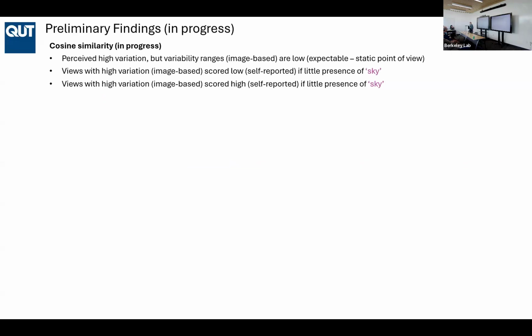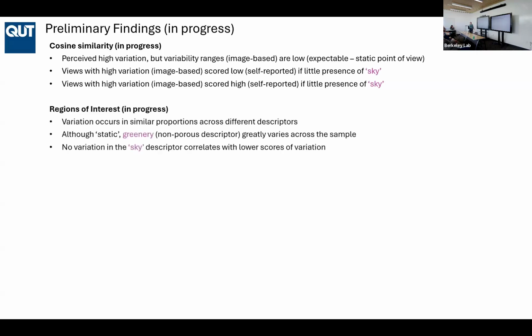So this is my final slide, cosine similarity. We are seeing that people perceive a lot of variation, but the variability range is low. That's expectable because the picture is taken from a static point of view. Views with high variation that scored low present little presence of sky, so basically the sky seems to be a quite significant component here. In terms of the region of interest, variation occurs in similar proportions, and greenery greatly varies across the sample.